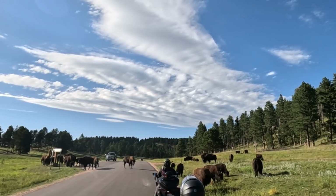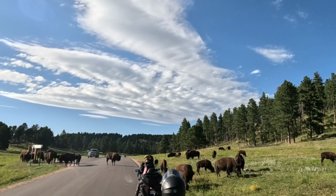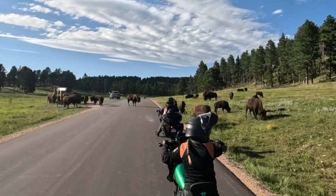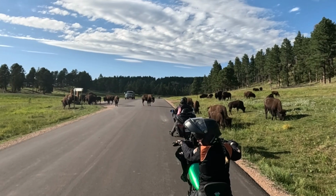When we first toured Yellowstone in 2012, a bison picked up a Harley with its horns and tossed it into the air, with the bike landing on its owner, killing him. And this year, a few weeks before our tour, a woman was gored by a bison in Yellowstone.